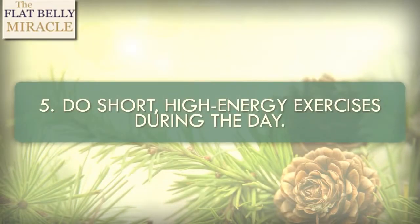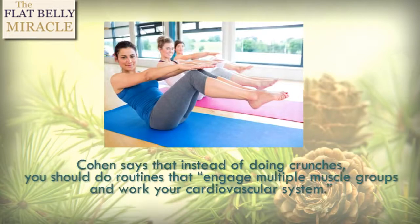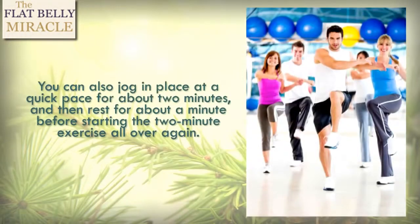5. Do short, high-energy exercises during the day. Cohen says that instead of doing crunches, you should do routines that engage multiple muscle groups and work your cardiovascular system. You can do planking, for example, or jumping jacks if your knees are in good condition. You can also jog in place at a quick pace for about 2 minutes, and then rest for about a minute before starting the 2-minute exercise all over again.